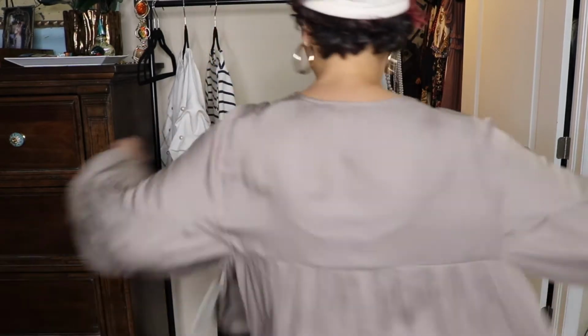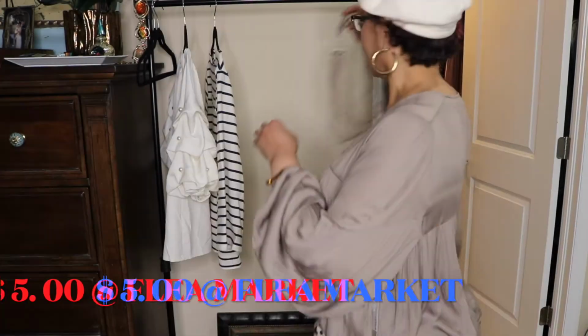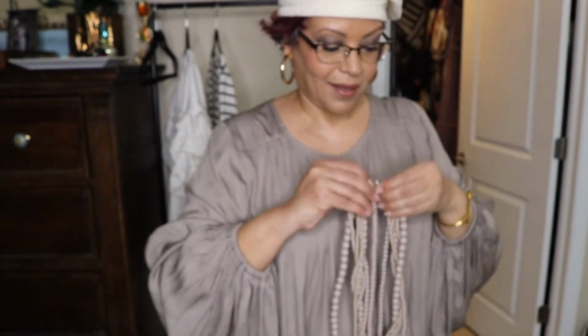Darling sugar cookies, I told you that I love a balloon sleeve moment. Don't know why I went into a British accent there. Oh, do I feel a Wonder Woman moment coming on? Guys, I got this brand spanking new as well for $9 at the Style Encore. And then I got this beautiful necklace moment, brand new, don't judge me, brand new at the flea market.